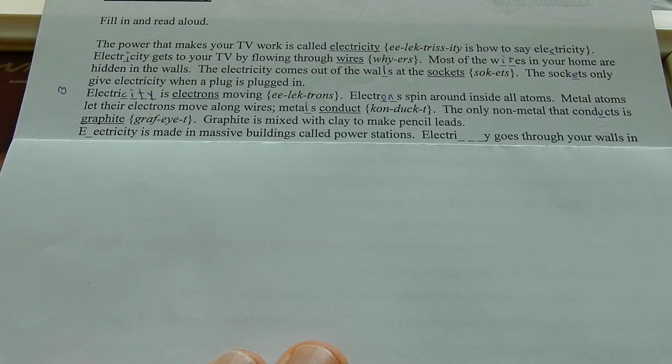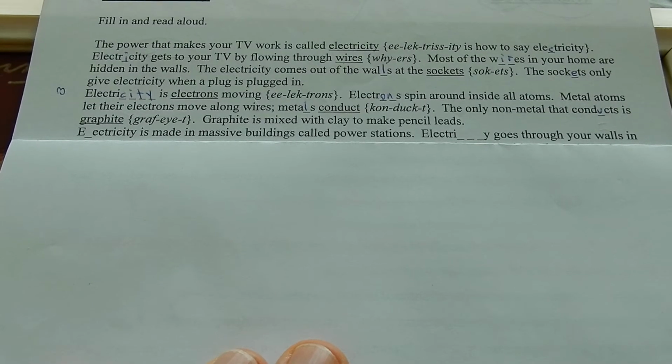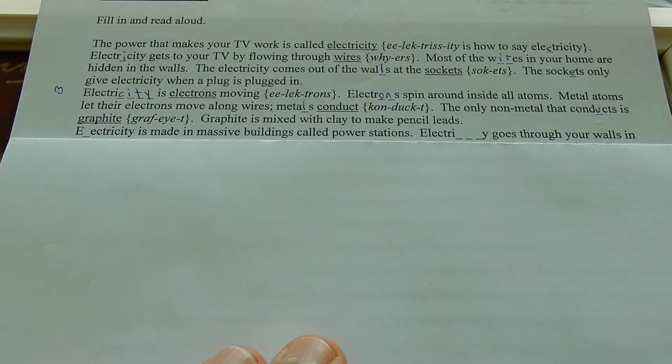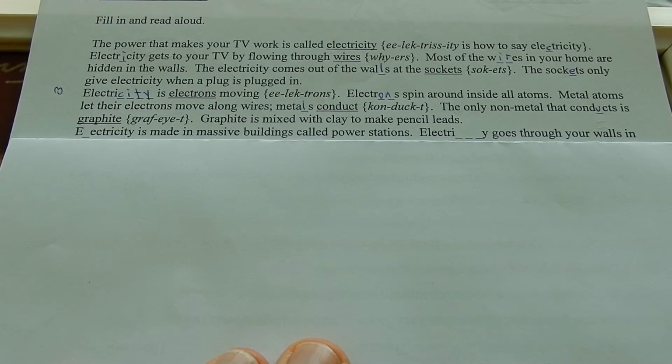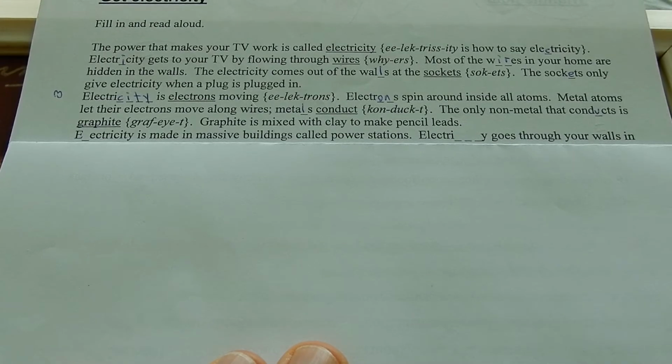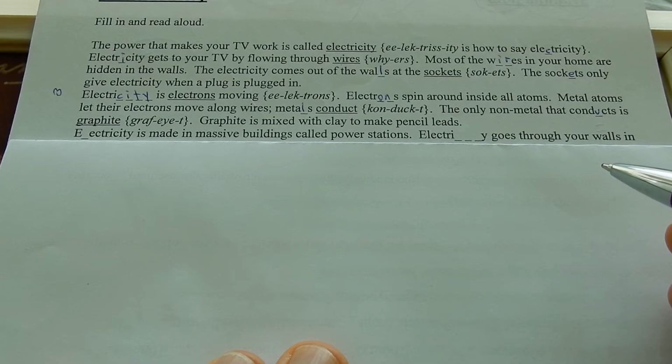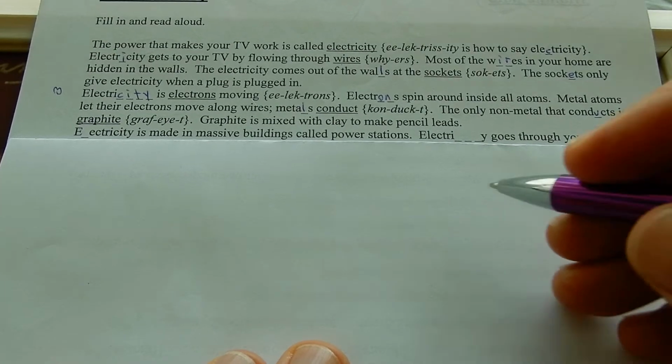It's used a lot in making aluminium. All the aluminium that's made in the world is made using graphite, because it's a non-metal, so it doesn't react with other non-metals during the aluminium making process. Electricity is made in massive buildings called power stations.